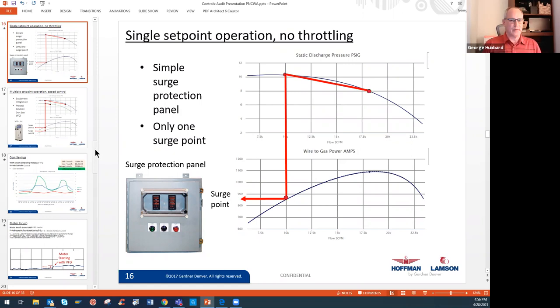But I mentioned before, if you go from coarse bubble to fine bubble, that's another change in pressure drop. So all of that stuff, no matter who does your energy audit, should be factored into where the blower is operating and where it should be operating.